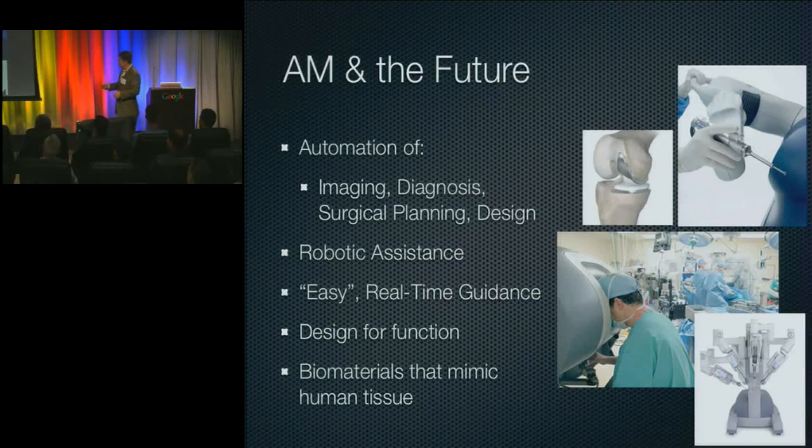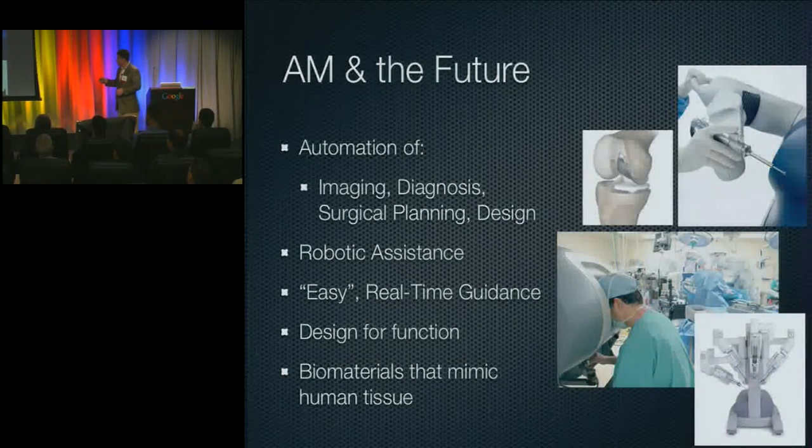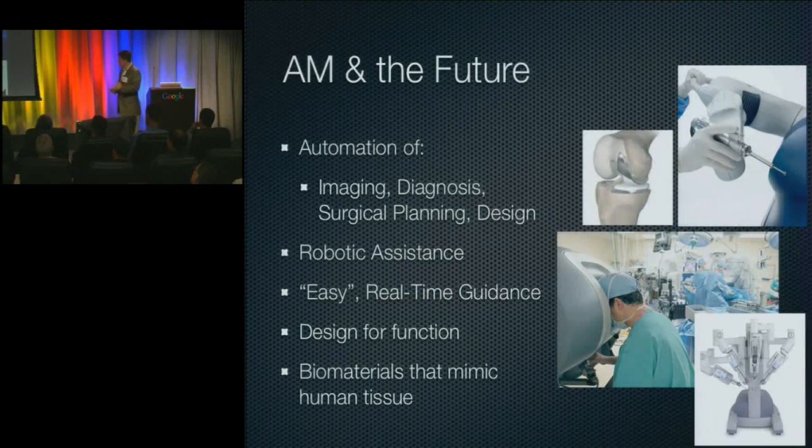The other form of robotic assistance is for creating very freeform and custom bone cuts using a haptic-enabled device to actually show them where to go in surgery with a guide, guiding the bone cuts, helping the surgeon perform the surgery with some kind of built-in stop. So if he pushes too far, the machine's pushing back.